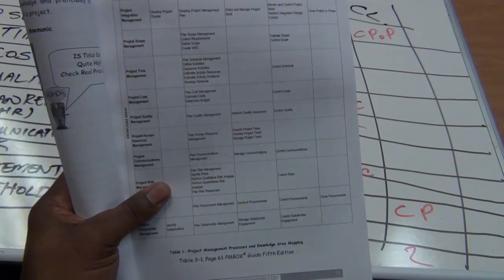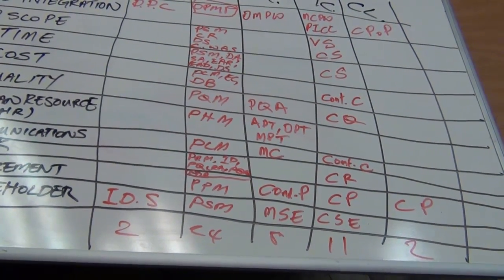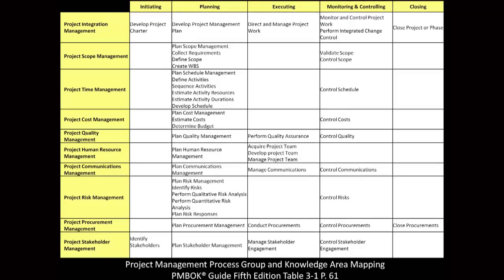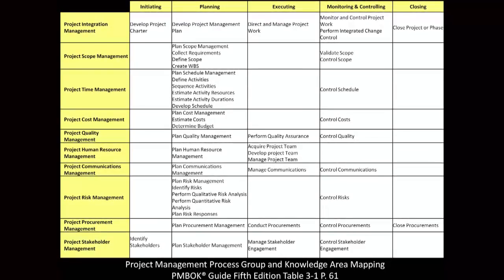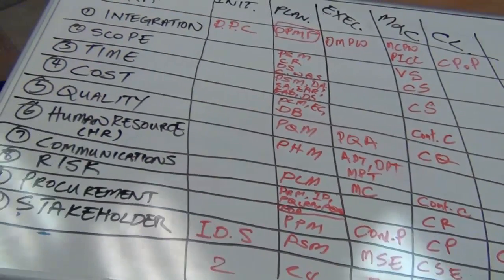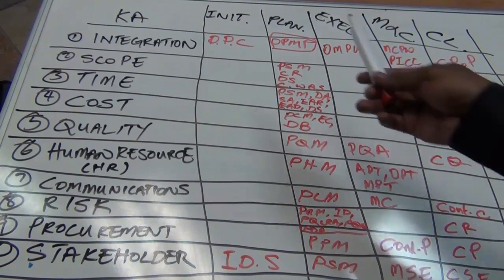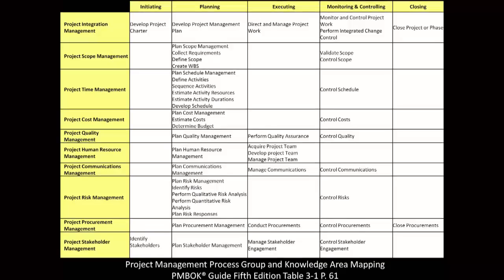That is really the matrix, really the grid that you need to understand to have a full picture of the PMBOK guide project management. If you understand all of the processes here, you understood everything I said, it makes sense at the level I explained it, and you're on a very good footing to understand the rest of the project management body of knowledge guide. So the key thing is, remember, you've got 5 process groups, 10 knowledge areas, and 47 processes.